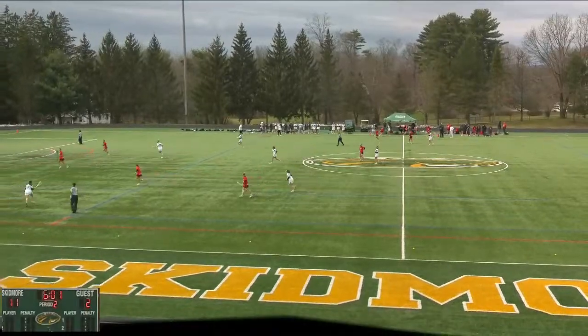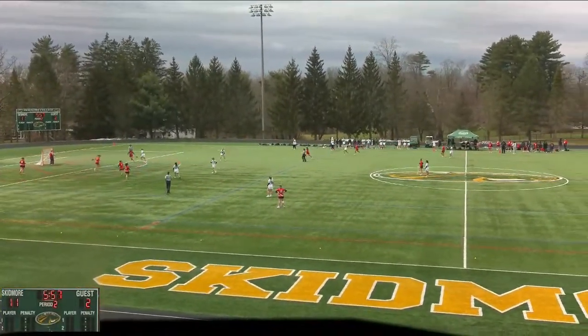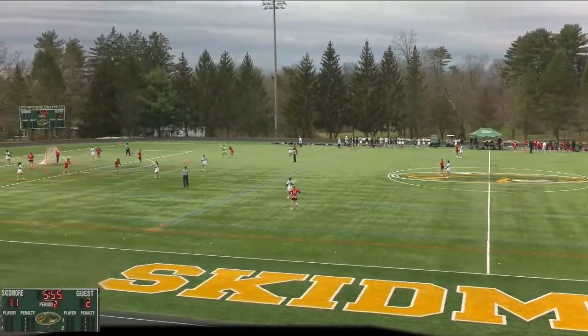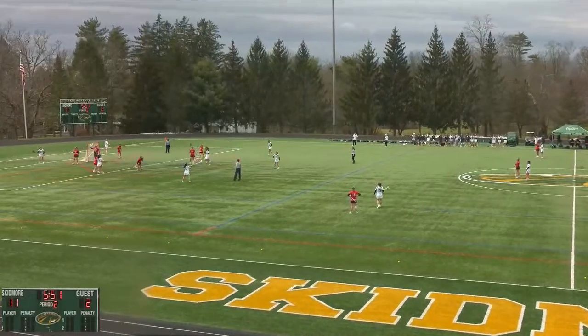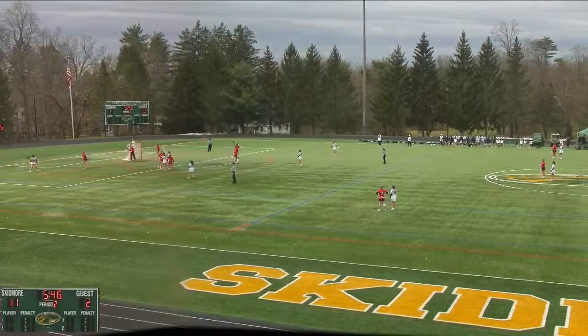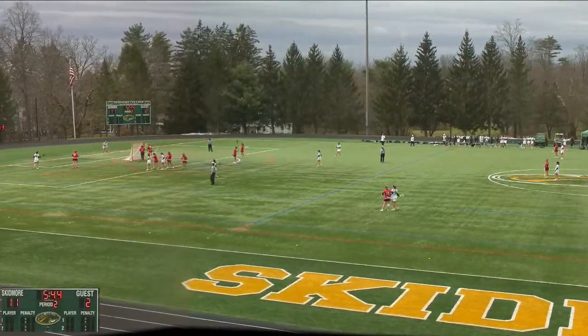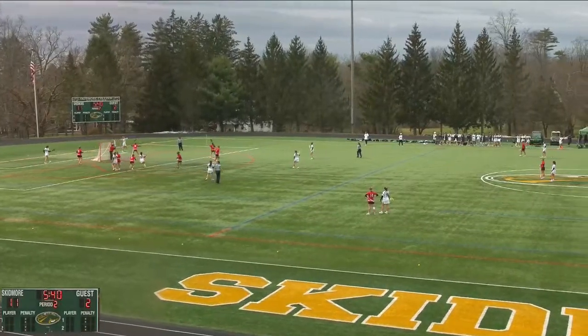Modesti with the defense and Ross with the check. They did not let Buscemi get anywhere with that. McKinley with the ball up top with Modesti. Finds Ross down low to Lockwood. Looks like Skidmore's trying to settle, maybe try to get into a play here.